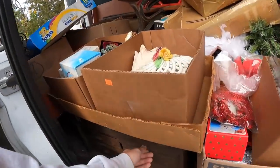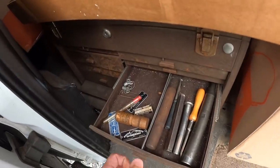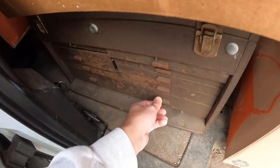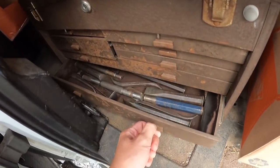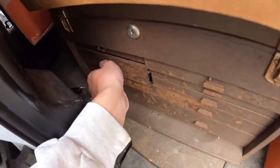Moving on to the side, I did grab this machinist box. As you guys saw, this thing is loaded. Got some smalls. I don't think I'm going to be bringing this up tomorrow, and the reason why is because I really wanted to see what was in here. I don't want to sell this whole box for 50 bucks if there's $100 in tools in here.